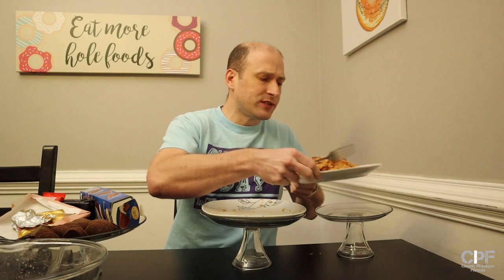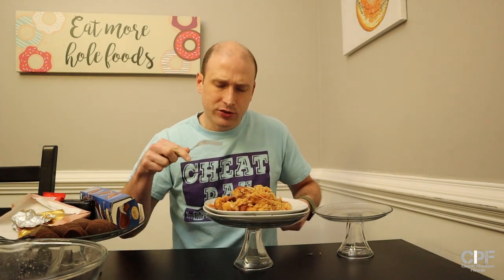Portion one done. Now it's the same thing, fried rice with chicken and honey seared. A little bit more calories because of the honey. Hopefully it's good. It lacks a little bit of flavor of the honey. Might be because it got cold. And just bit on a hard piece. Oh wow.